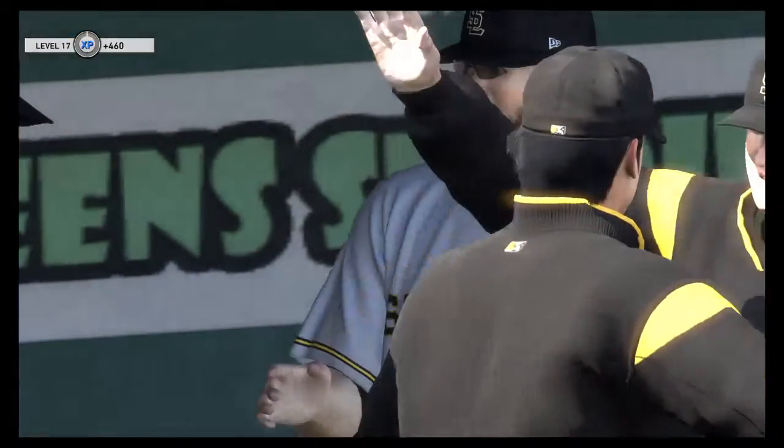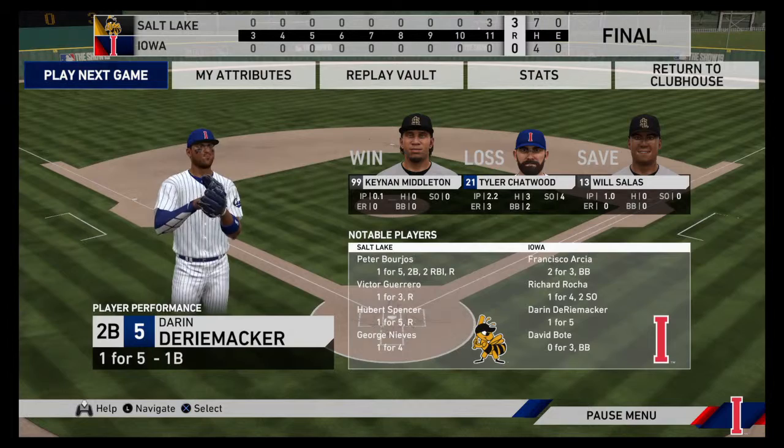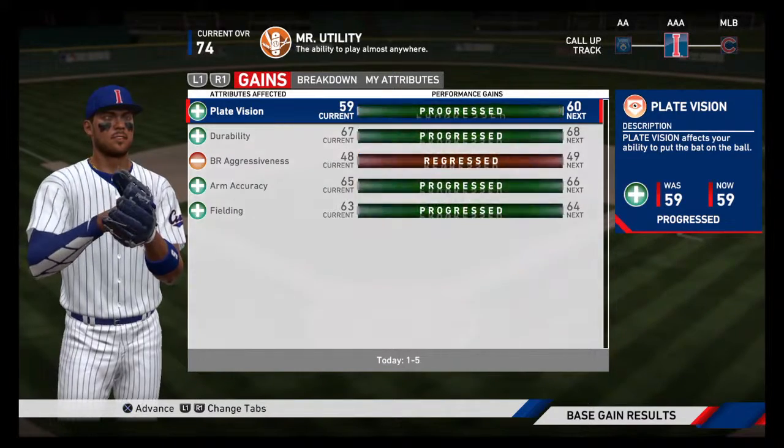Well, they had to put in a couple of extra innings of work, but hey, listen, a win is a win, and any win is good, especially on the final road. Line score: 3-0 is the final score in this one, victorious today, the Bees. 3 runs on 7 hits, no errors.